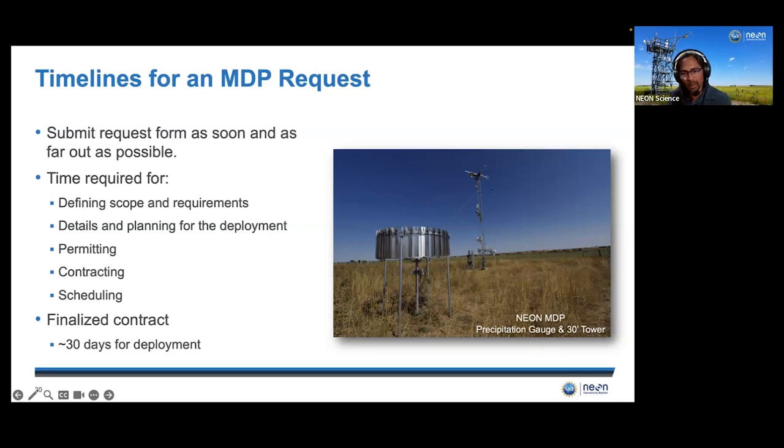Finally, once a contract is in place, we can usually get an MDP deployed to a site within 30 days of the contract being finalized. So one way to think of this is that we are essentially trying to set up a complete NEON site from scratch with each MDP deployment. So each deployment has completely unique circumstances and has its own very unique site-specific challenges. So it does take a lot of time to get one of these deployed and set up properly.